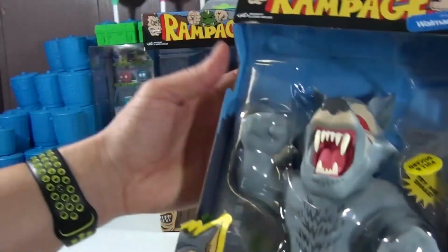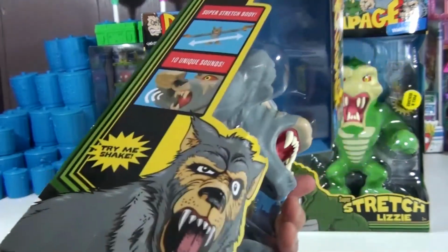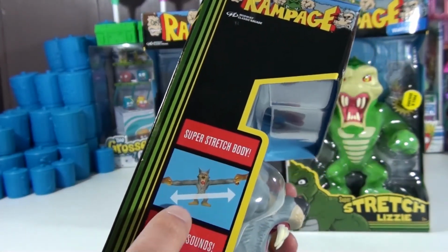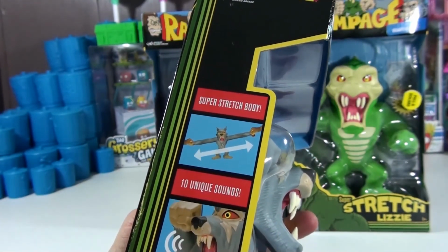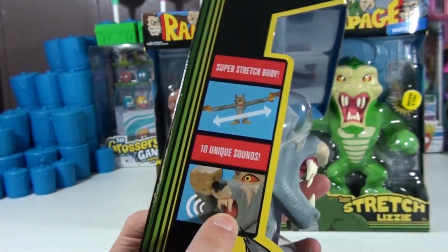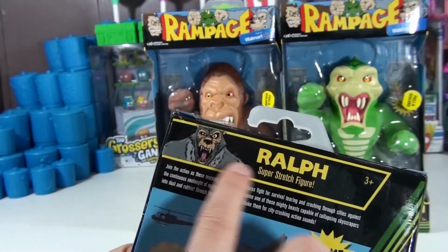And so let's take a look at the back of it. So we got to pull this and discard and see if the noise starts. Well, here's the side. It's a super stretched body. So you got to pull them on each arm. You got to stretch them out. We're going to pretend that we're fighting with it, me and Landon. And then you got 10 unique sounds that they're going to make. So we got to shake it around and see what it sounds like. Yeah, there's the back. Here's Ralph.